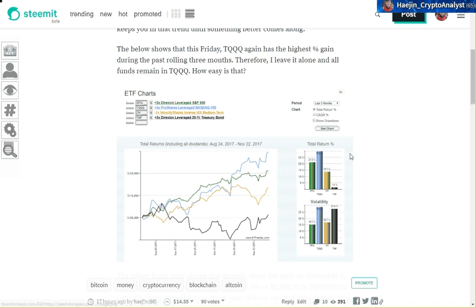But the key of this is it keeps you in the trend, because currently the trend is TQQQ. TQQQ is the winning trend. Let's say there's a sudden market crash, kaboom. And it's a sudden change. Then both the SPXL, TQQQ and the ZIV will have severe negative percentages. The next Friday you check.